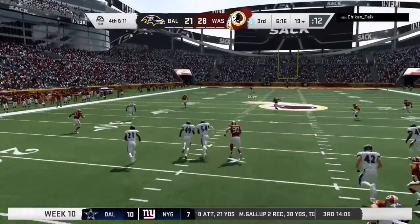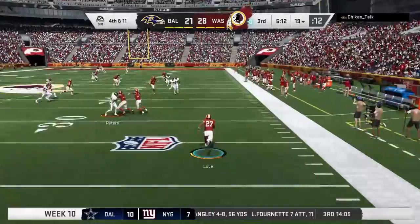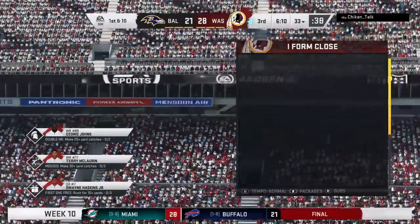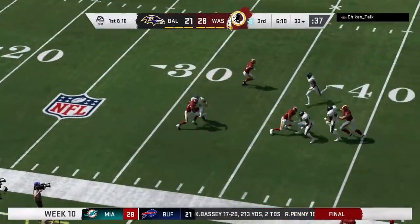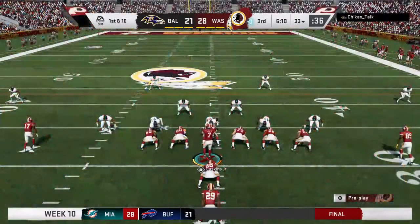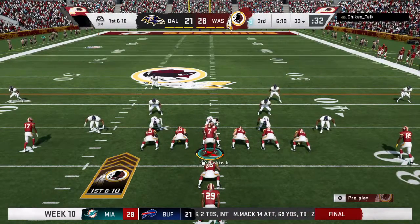He was called on 3 times in the win last week as his first one here's away. And he fields it cleanly. 12 yards on the return that time. And it'll be Redskins football now with a 1st and 10. Out there ready for this next drive, the Redskins offense. They have the lead here.